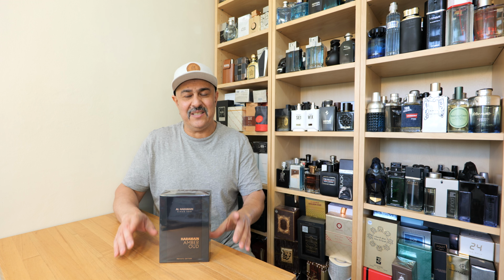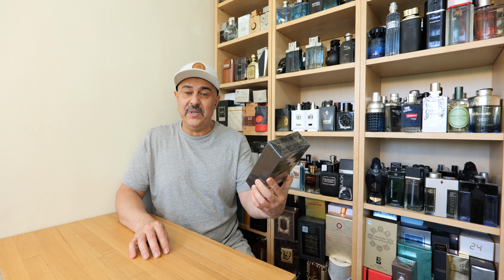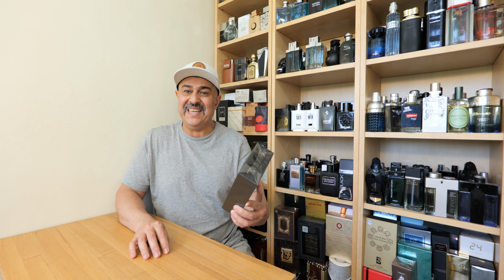This one is a newest release. It is so new, there's nothing about it, there's no literature. You can't find it anywhere yet, so I'm expecting it to be available in the next few days and weeks. And this one is Al Haramain Amber Oud, and this one is Private Edition. So this is a special edition of the Amber Oud line.